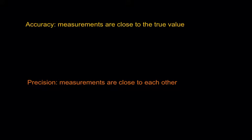This movie will just briefly describe the difference between accuracy and precision. These are two words that people seem to use kind of interchangeably. There is a difference between them, and it's good if you understand the difference between them.